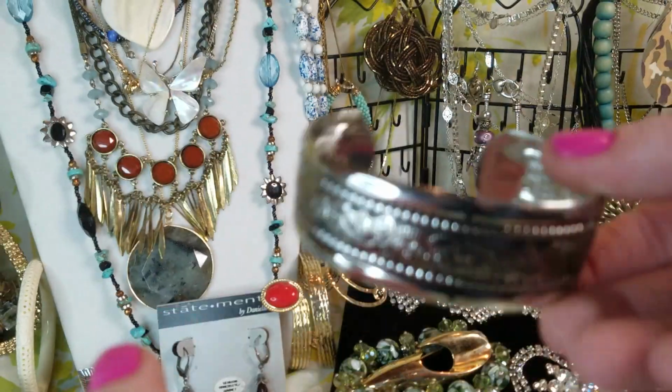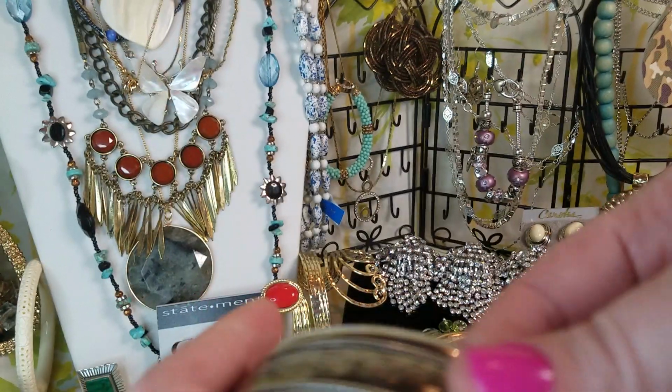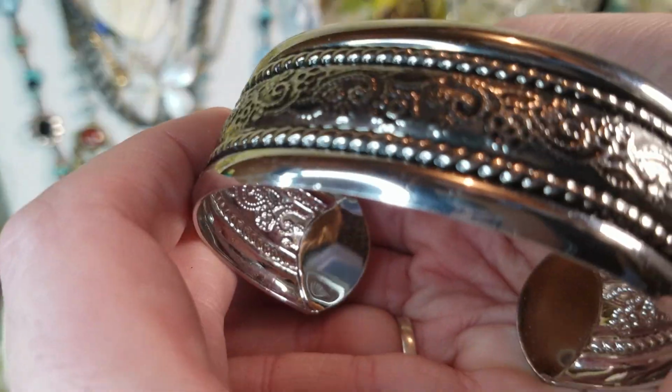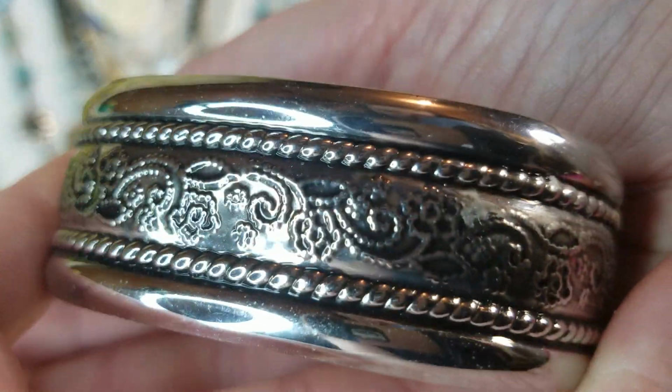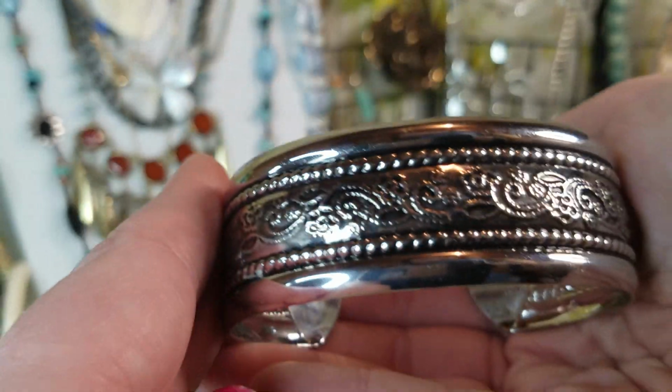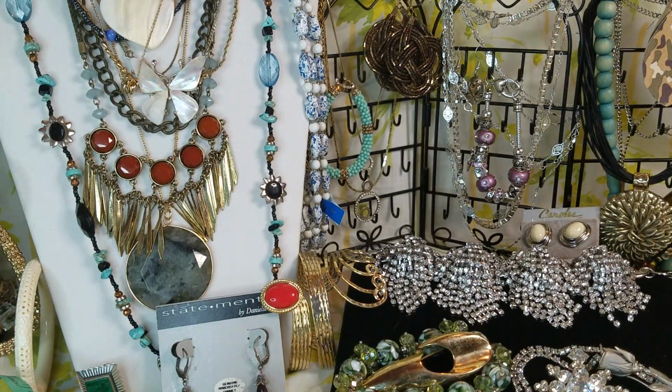This is a heavier one. A lot of these are really thin. This is like in the middle between a really nice one and a cheap one. I love this flower pattern on it. Again, it's adjustable. And this one is going to be $3.50.